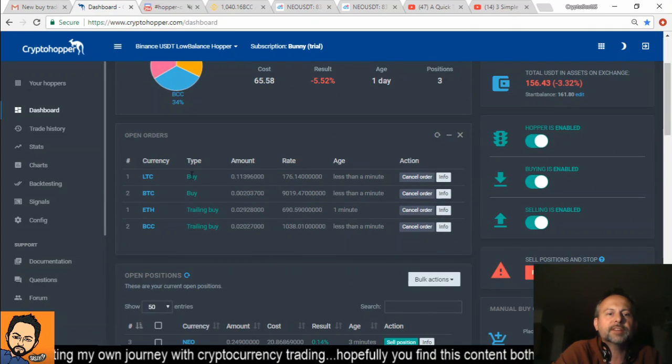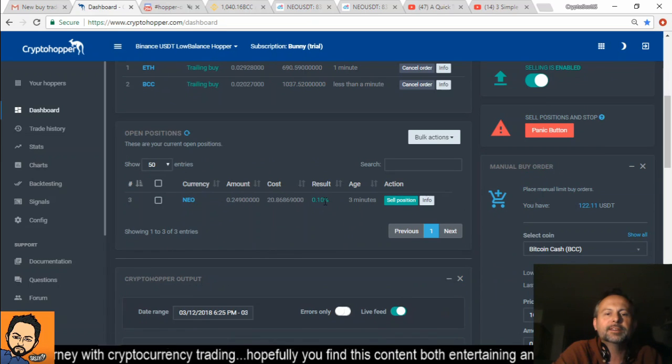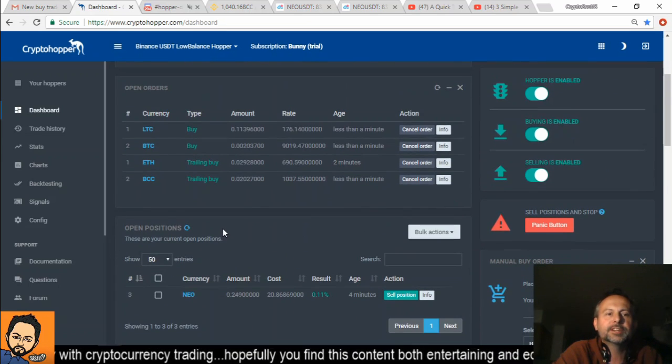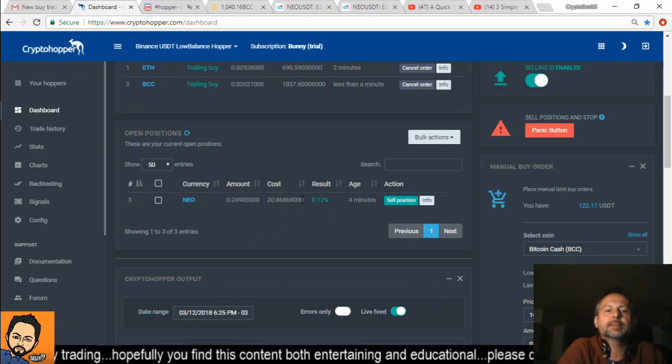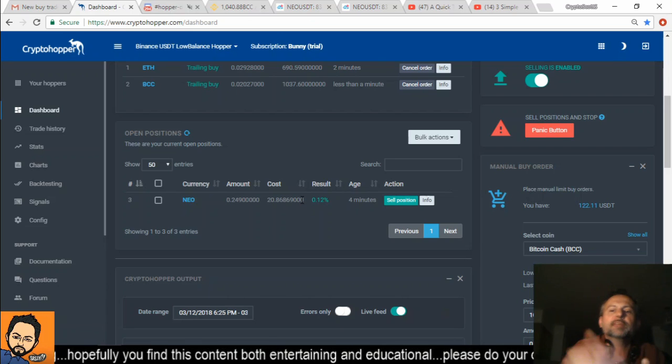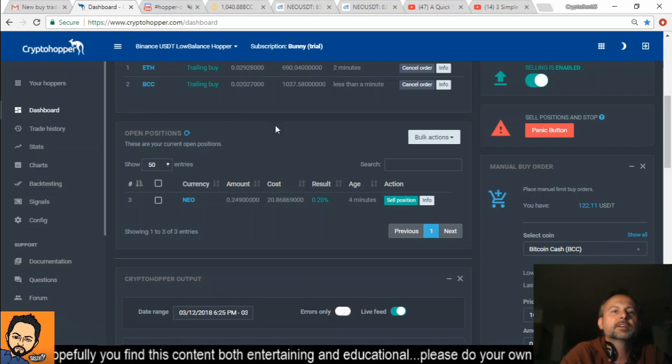And so now you can see I've got 2 active buys. I've got 2 trailing buys. We'll go in and see how these work out. And I've only got 1 open position here right now. And that one is sitting here as NEO, and you can see it's still up in the last 4 minutes. So I took something that I've been sitting in for a day, and I'm actually in a trade that's making me money at this point, seeing if I can recover some of what was lost.